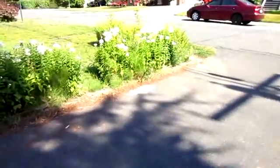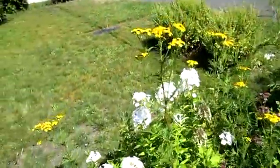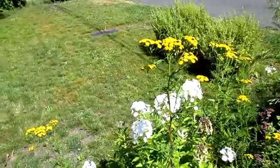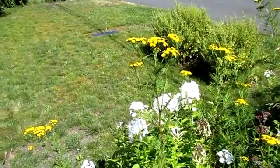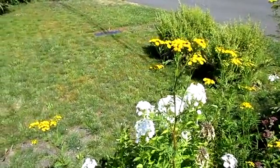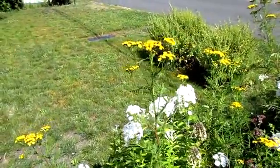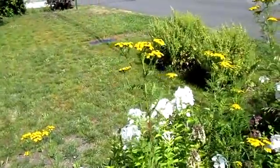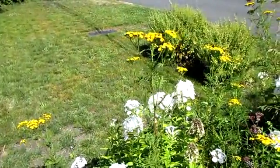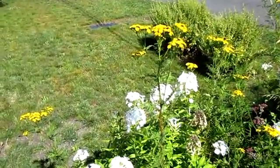We've got tansy blooming over here. And tansy is a noxious weed in some cases. It's poisonous to cattle and a few other livestock, probably most livestock actually. However, it is a bug deterrent, so if you want to make a bouquet of it and dry it and hang it, it helps to keep bugs away. And like anything, it's not perfect, but it does seem to keep a lot of insects away.